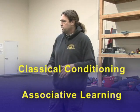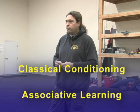Classical conditioning is also called associative learning, right? There was a Russian psychologist named Ivan Pavlov working in a lab. He had dogs in the lab that he was doing tests on salivary responses in dogs. And he noticed that as he went along in his tests, the presence of the researchers who fed the dogs and took care of the dogs was having an effect on his studies. So he set up automated feeders to feed the dogs without the researchers being in the room, because the researchers were having an effect on the dogs.